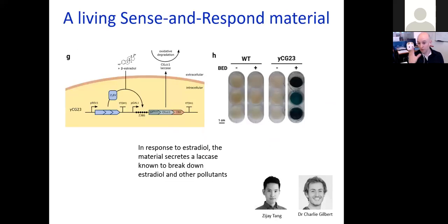And our aim on this was to make a system even better, where you can have a system that senses a pollutant, and then instead of producing just GFP, it can produce an enzyme like a laccase, which breaks the pollutant down. And laccases are known to be able to break down beta-estradiol. And so this cell could potentially do this, although in the case where we've shown it here, we get it to instead break down a colorful dye rather than the beta-estradiol. But it only does that breaking down when the beta-estradiol is present. So great work there by Charlie on this.